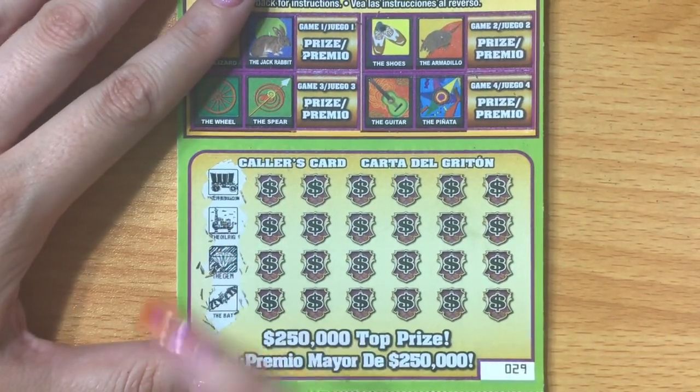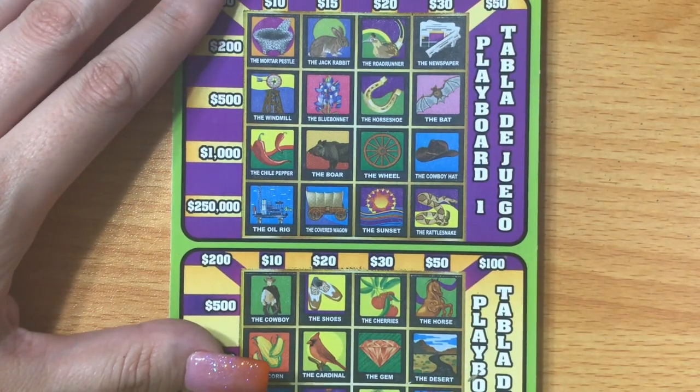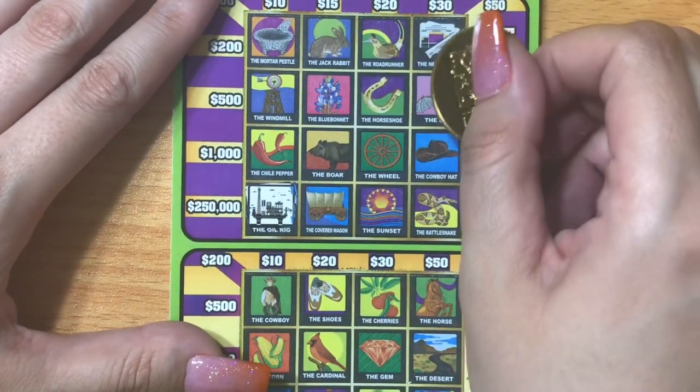The covered wagon, the oil rig, the gem, the bat.